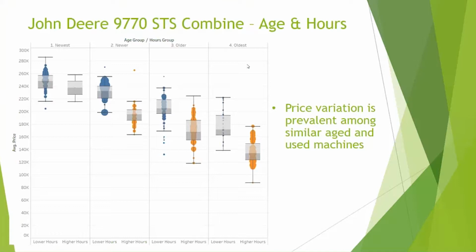Okay, so to get at a point, we're going to look at this John Deere combine here, and some FIs use a straight line depreciation. What we're looking at here is just an average price of these combines over their age and usage, the amount of hours they've been used. The bluer group is low hours, and the orange group is higher hours. So a higher hour unit doesn't cost as much. We see this straight line depreciation trend where a higher hour unit is going to cost less than a lower hour unit. But even if we use that straight line depreciation method, there's still great price variation within this make and model itself.